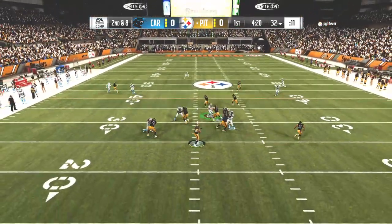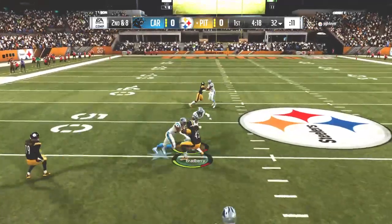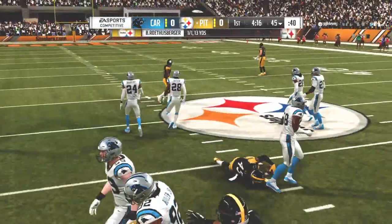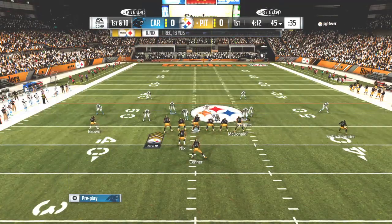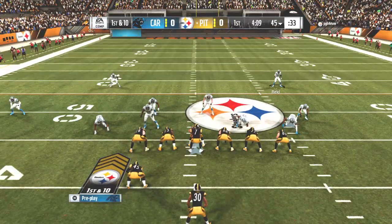Now Roethlisberger to throw on 2nd down. This one complete to his fullback out of the backfield, and he'll be tackled right on the chalk of the 45. It's a Pittsburgh 1st down, a gain of 13.